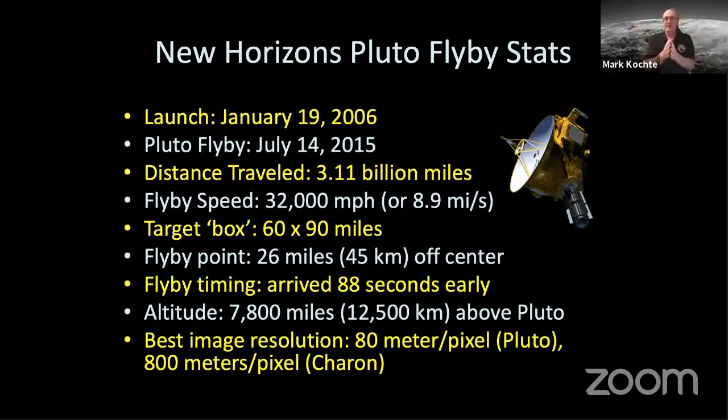So the navigation team planned all this out. And the equivalent of how far we missed the center of the box is, if you were to shoot an arrow from New York to Los Angeles, hit a statue in the forehead, shoot a second arrow, split the first arrow, shoot a third arrow, and miss by a millimeter, that's how close we were to being dead center.